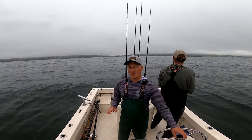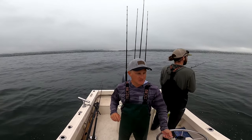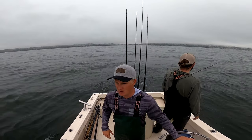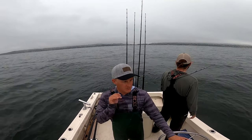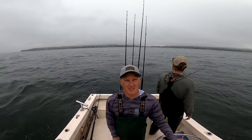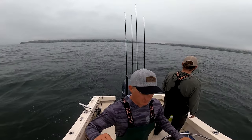Water clarity is really, really bad right now after the storms we've had recently. So we can't do what we normally do and use the chum buddy and chum the mackerel to the boat, just not working. So we're just dragging the sabiki back around. We started in 50 feet, we're gonna head out to 80 and just hopefully catch them.